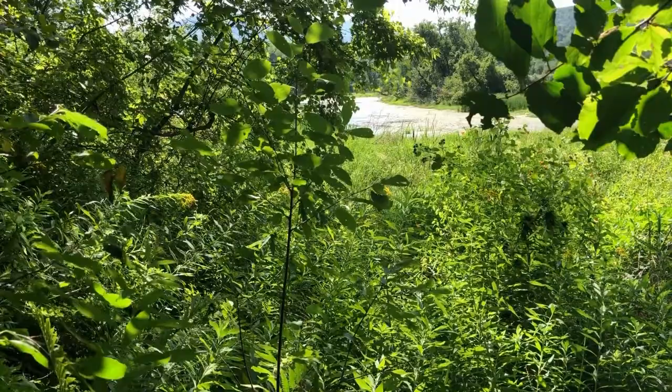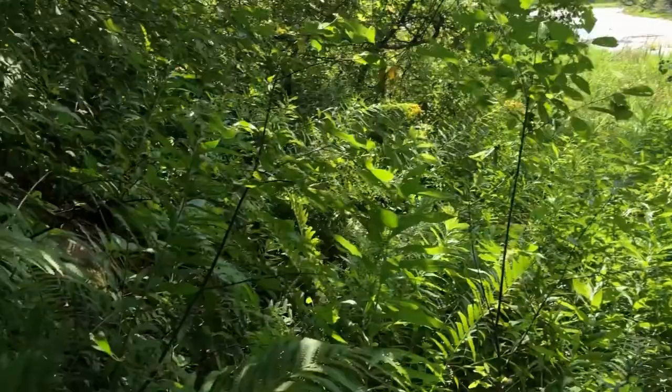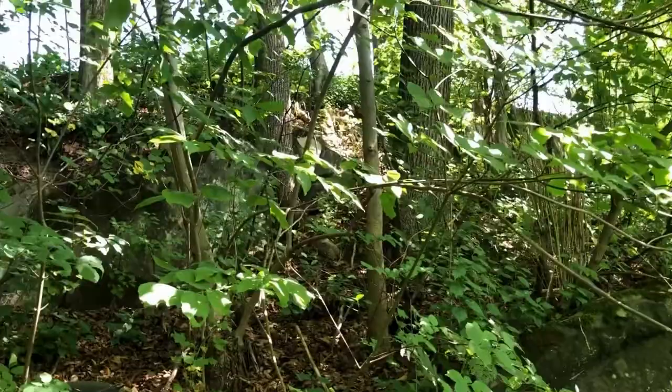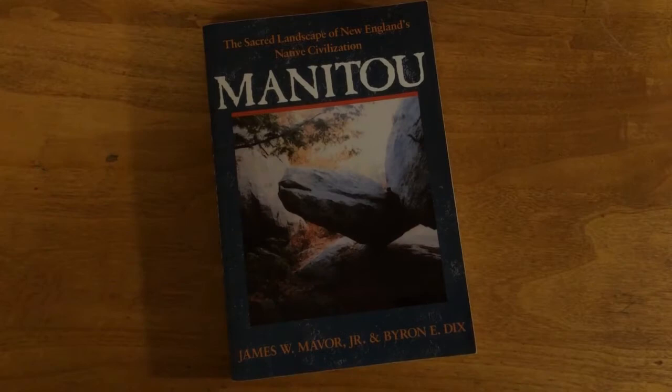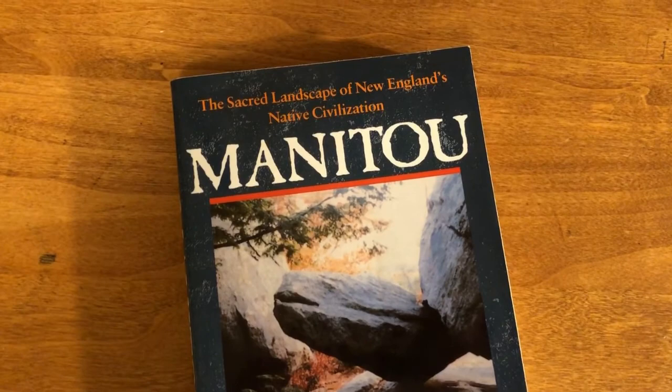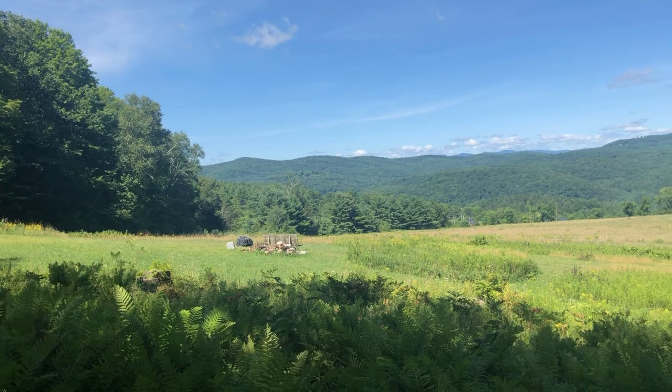It is refreshing that a professional like Hoffman is actively considering the mysteries of these stoneworks. Avocational archaeologists, amateurs, researchers like myself, have done most of the legwork up until now. In fact, Hoffman cites two such researchers, James W. Maver Jr. and Byron E. Dix, for their groundbreaking 1989 book, Manitou, where they proposed that New England's stone chambers, walls, and other workings could be of Native American origin, basing their theories on astronomical alignments they found in the stoneworks.